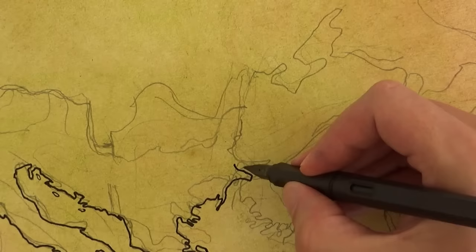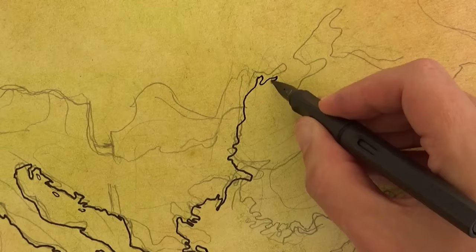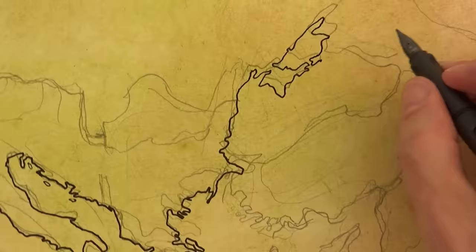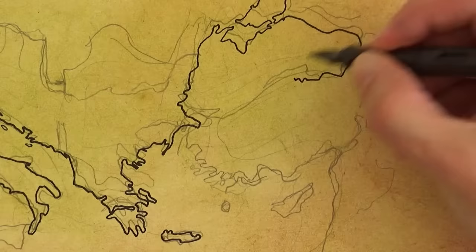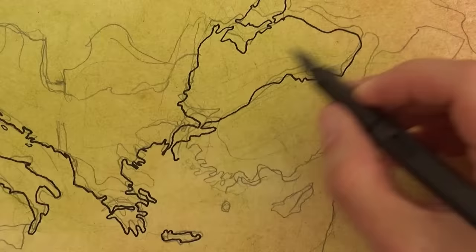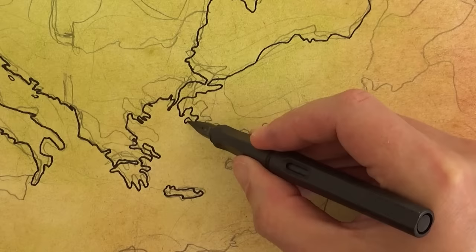Bulgarian coast to the Black Sea here. Crimea. The southern coast of the Black Sea, Turkey, Anatolian Peninsula. The Turkish coast to the Aegean Sea. All these Greek islands here.